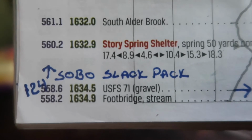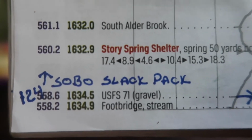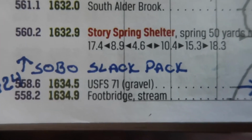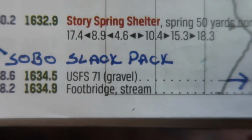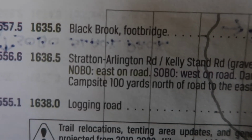All right, like yesterday, we started out right there at USFS71, the gravel road. So we started out there this morning. We started there yesterday doing our Silva slack pack. But this time we pushed north. And as soon as we pushed north, we're at the bottom of the page. So, you know what we got to do then? Turn the page.